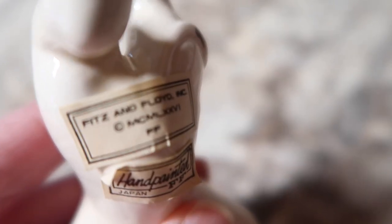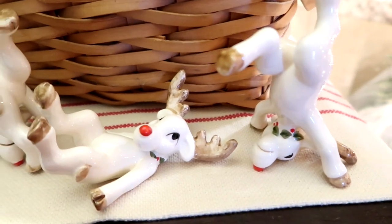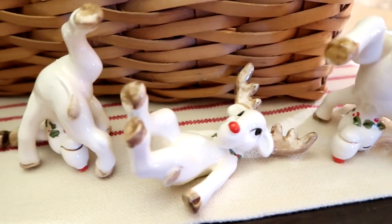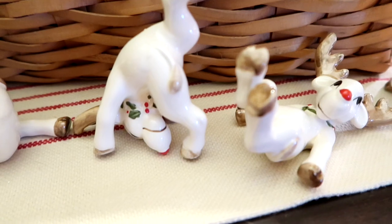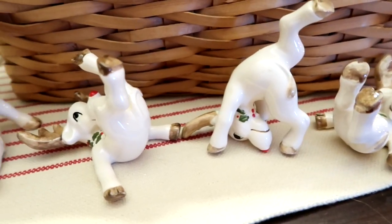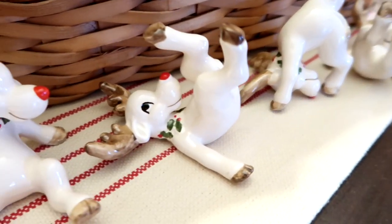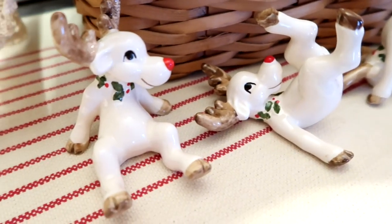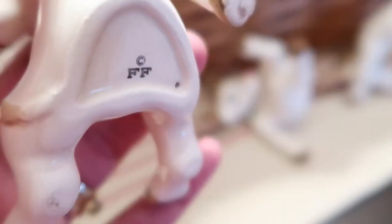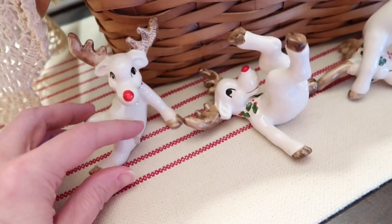I styled them in two different ways to see which one y'all liked the best. I know which way I like it, but I wanted to see what you guys thought. I put them here on my buffet in my living room in front of this basket, but then I realized they were really kind of blending in with that off-white looking runner. So I did move them to the shelf here as you enter into my hallway. And I absolutely think that I love them better there, because they're light colored and that wood color is dark. And so it really makes them kind of stand out.